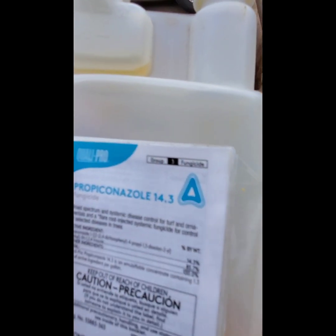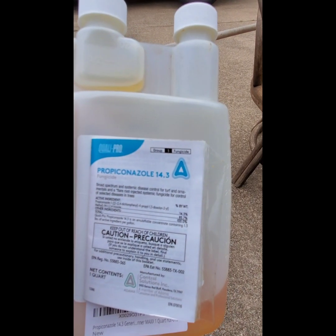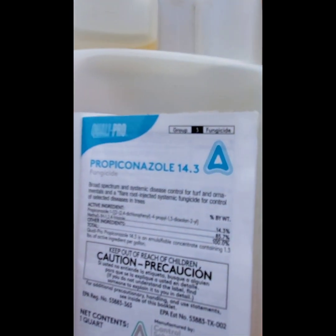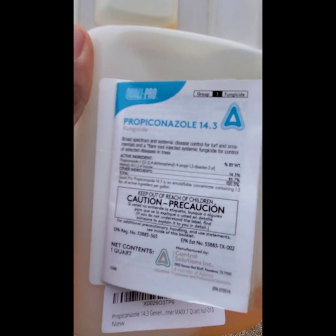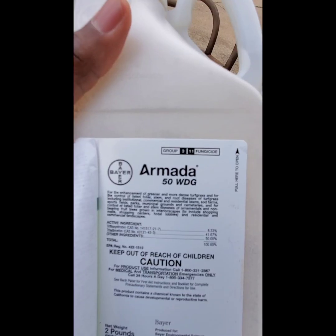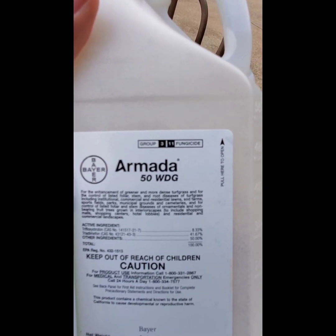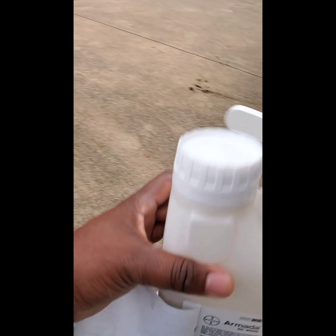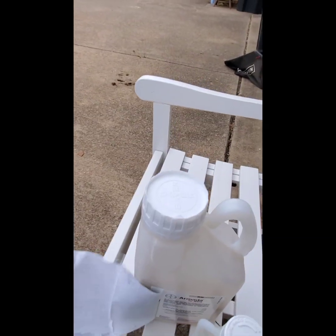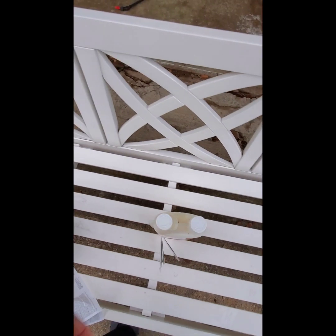So see if you can see that. It won't focus for me. Anyway, that says group 1 fungicide. No, this says group 3. I couldn't see it. And this one says group 3 and 11. I'll give you the game on fungicides. They're very expensive. Two of the most popular ones they have right now are this propiconazole and another one, azoxystrobin.